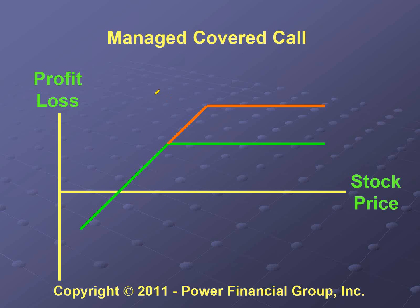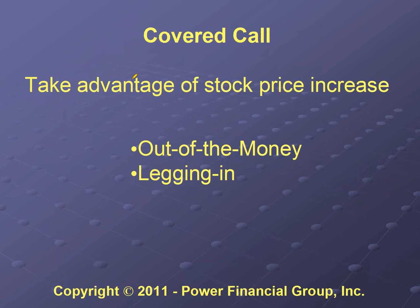Now, one thing that we do a lot is manage covered calls, and what that does, see that area in the orange, it allows you to increase your return. It's not capped. The initial position is capped, but if you want to manage it, then you can increase your return. There's a couple of ways that you can.